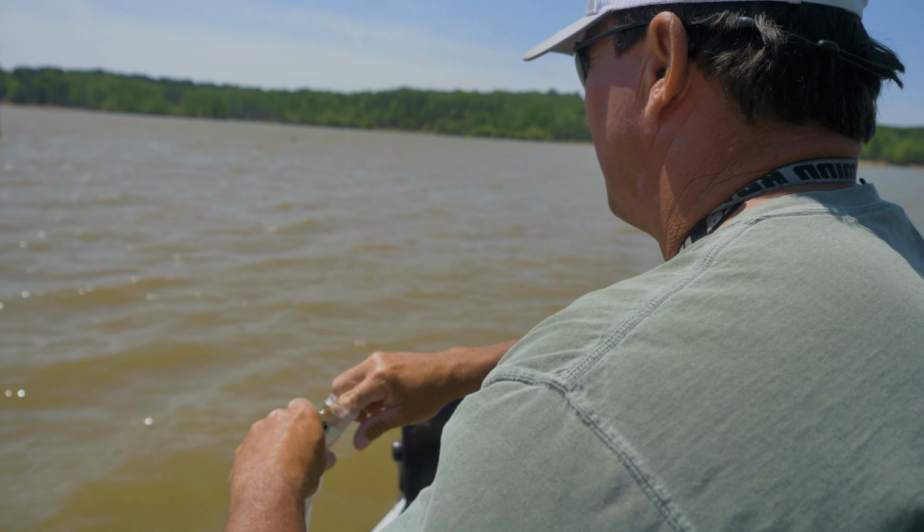Sometimes I look on here and I look for the most faint ones. I call them ghost fish. Those sometimes tend to end up being the bigger fish. You can barely make them out on the screen, and if you stay with them, you make out the fish, and they usually turn out to be a good fish.